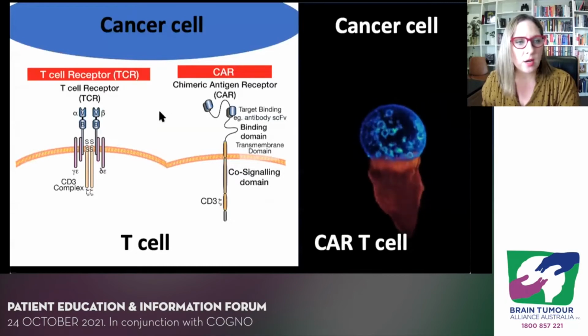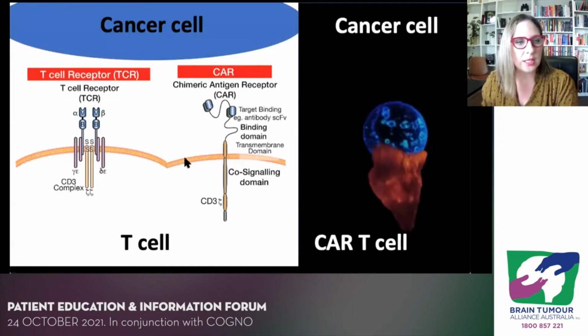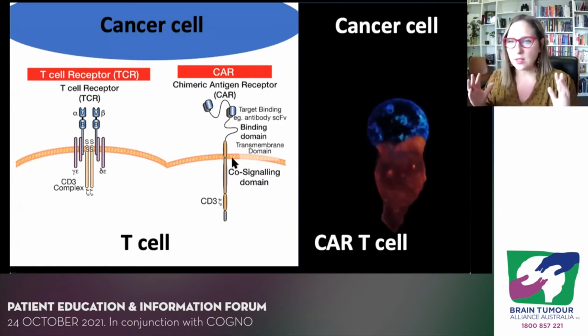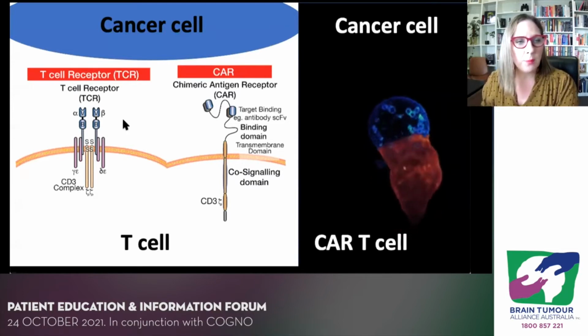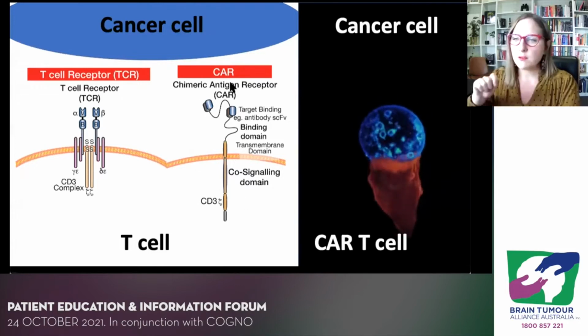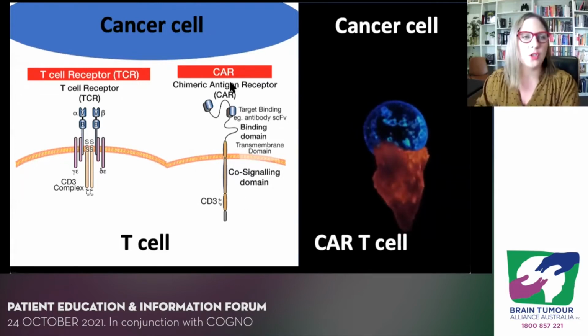Now, this is the most sciencey slide that I have, but if you look at this line here across the middle, this is the membrane, or the outside of the T cell. And what we're doing is we're able to give the patient this receptor. So this is sort of the key that's going to fit the lock of the tumour cell.